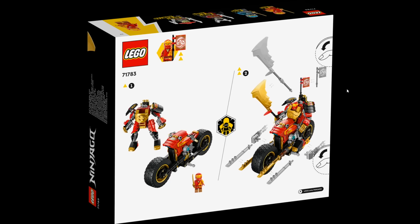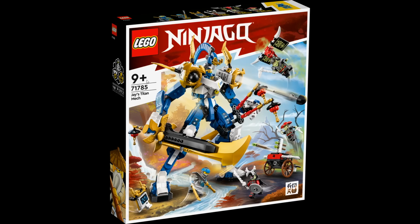Yeah, I think this is a very creative set. I wish it wasn't for Kai, but even still, the idea behind it I think is really cool. Then we have one that a lot of people are going to be very excited for, Jay's Titan mech. Now Jay was the only ninja to not have a Titan mech previously, if we count the Firestone mech as the Titan mech for both Kai and Cole.